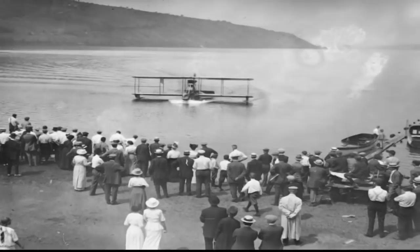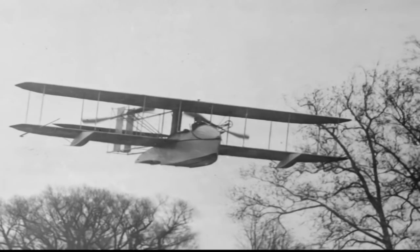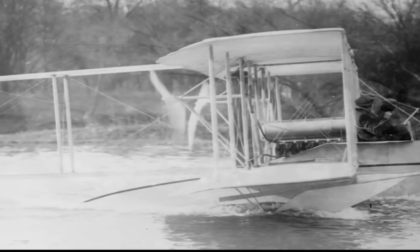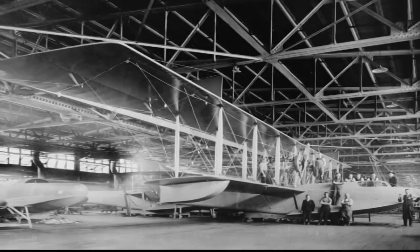Curtiss' rivals, the Wright brothers, also forged ahead with seaplane development. Their first was a version of the Model C biplane mounted on a single wide pontoon with another pontoon supporting the rudder. As World War I progressed, seaplanes became bigger and more ambitious.